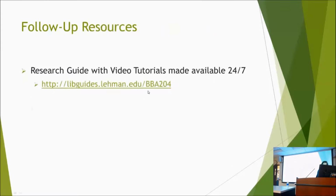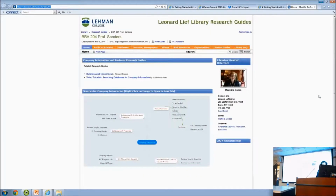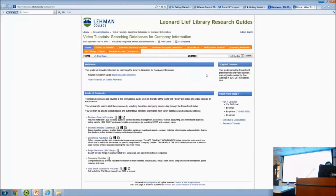And what we were able to do was give them a research guide, which the library creates, to support them in learning a lot of these databases. So, for instance, here are the databases that are necessary for their group project, and here are video tutorials about each and every database. So this is something that's available to them 24/7.